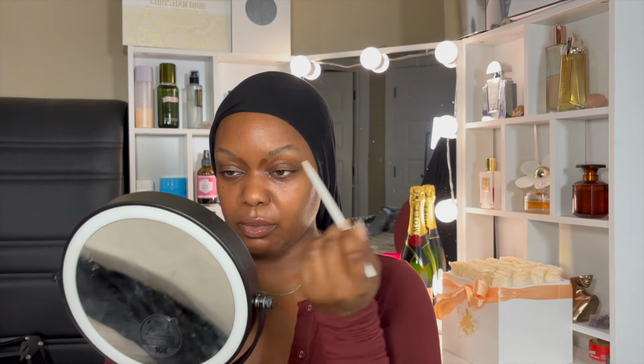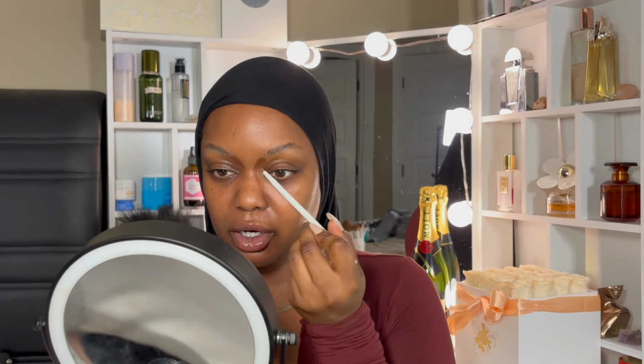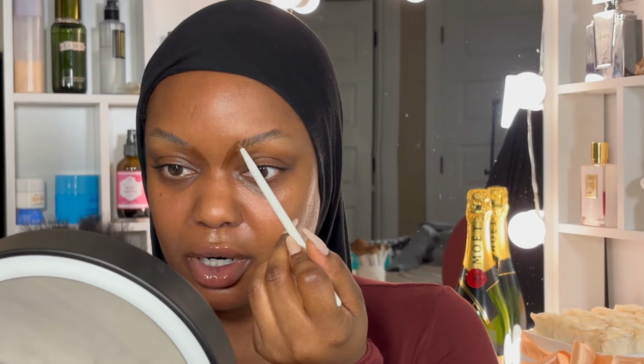One thing that I figured out is that if I contour my nose first, my eyebrows kind of come out better. It also makes you look like you have more hair in here, because my forehead is just big and wide and my eyebrows are far apart.